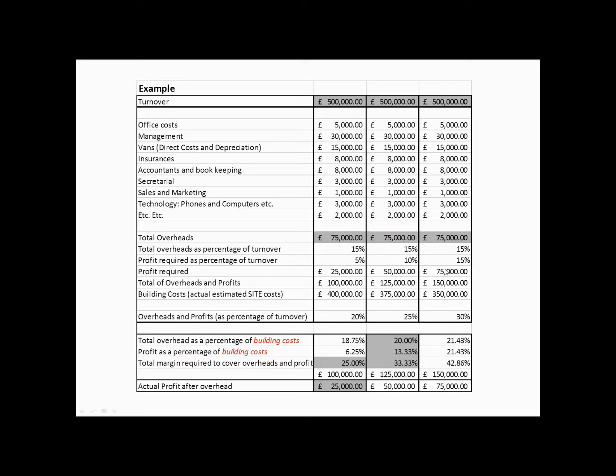Now, for argument's sake, we could say that as a percentage of the turnover, we would either want to make 5, 10 or 15% on our 500,000 turnover. So in the various columns here, you can see the different profits that are required. So 5% of 500,000 is clearly 25,000, 10% is 50,000, and 15% is 75,000. So the total markup or margin on the 500,000 job is 100, 125 and 150,000.